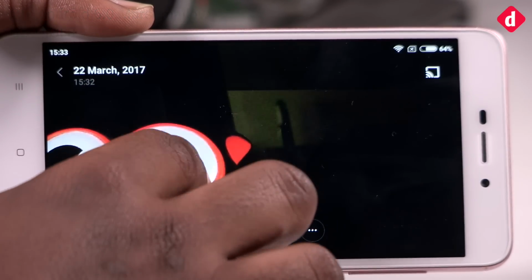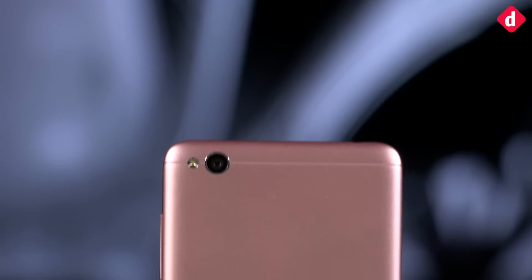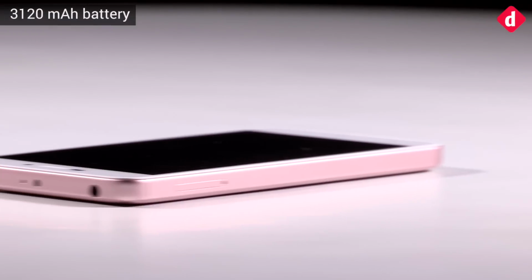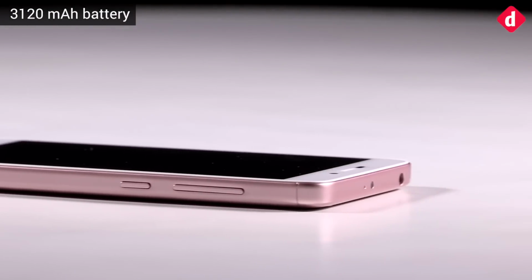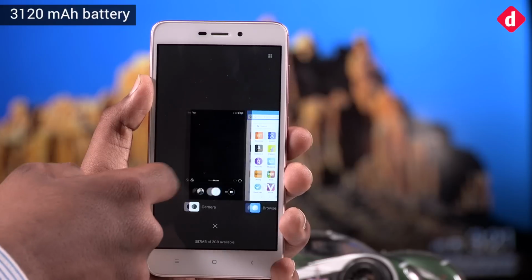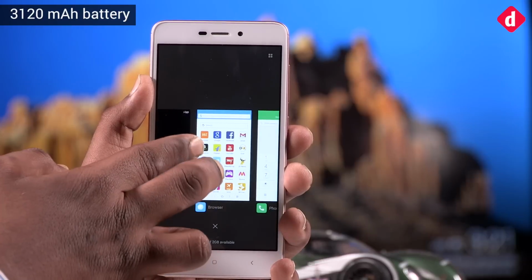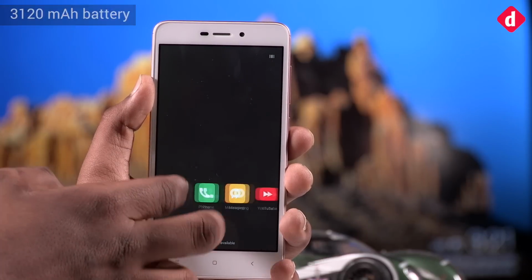Xiaomi has excelled at putting the largest possible battery on the smallest phone body. That continues with the Redmi 4A, which has a 3120 mAh battery. Charging it once every morning at 10 AM, we got through a full workday quite easily, having to charge it again at just over 10 PM.